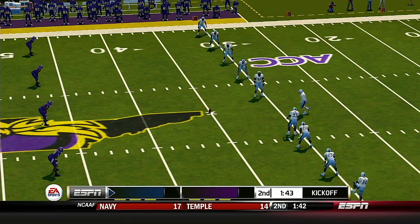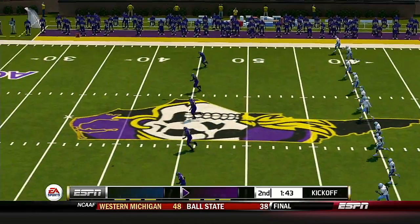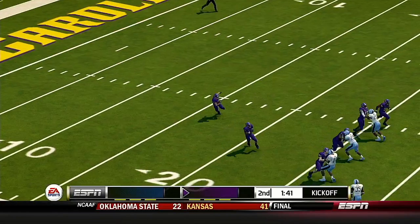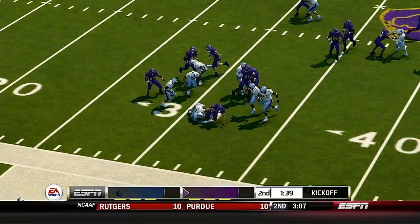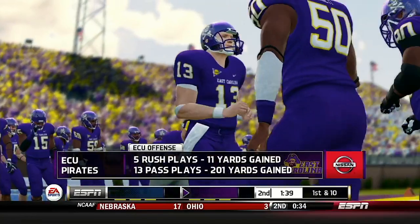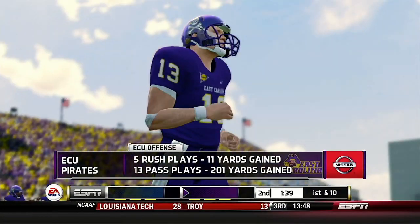North Carolina is lining up to kick this one off. Gathered in at the 6. He's tackled at the 32. The Pirates are just cruising through this first half, Herbie. Really a comfortable lead here.